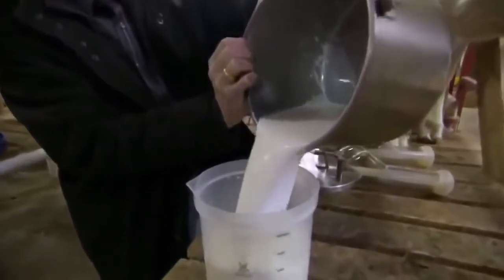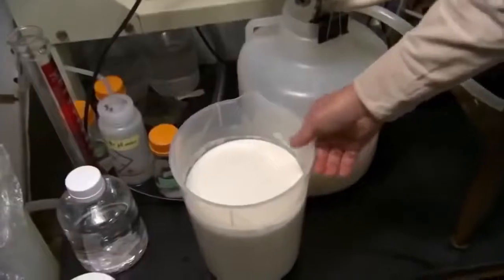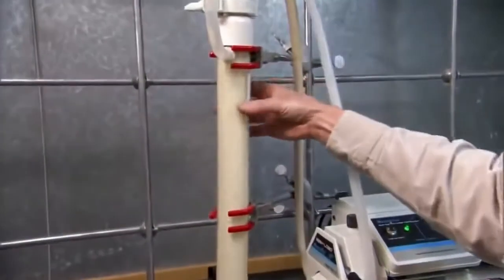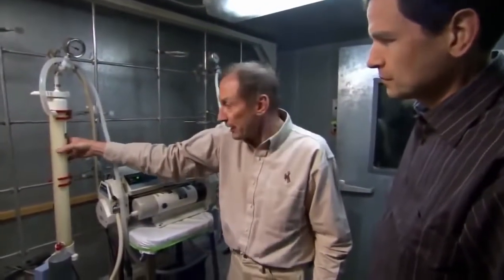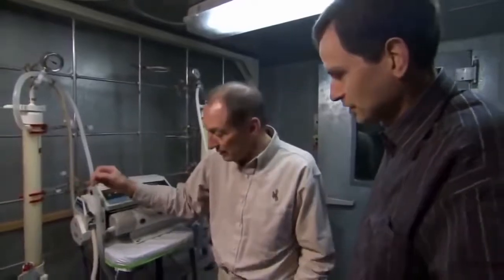Next begins the painstaking process of coaxing the silk protein out of the milk. So we take the milk that we collected out at the farm, we pump it onto this column, which has a whole bunch of very small tubes in it. The tubes have holes in them so that the spider silk protein and the milk proteins come out of the tubes and it keeps the fat inside. So what's left is basically goat skim milk. Exactly.